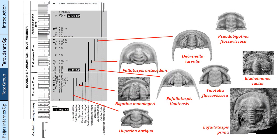The proof for this: the lithologic column to the left is for the Tiout member with all trilobite and archaeocyath horizons marked, but only a small fraction of the trilobites are shown here to give you an impression of the morphology of these animals. They belong generally to 2 systematic groups: the fallotaspidids, recognizable by the entire heads with genal spines figured here, and the bigotinids, all with marked oblique eye ridges. Both groups are best represented in Morocco, and they can be interpreted to characterize a distinct biogeographic province.